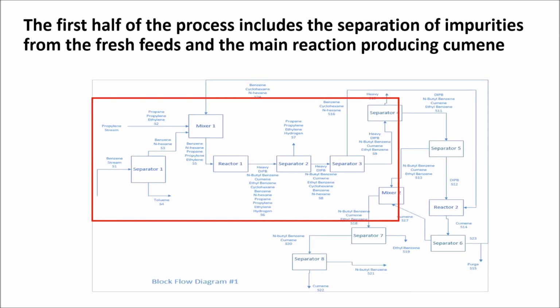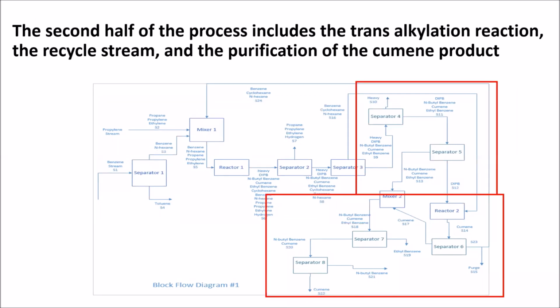The impurities within the fresh propylene feed are separated out from the process in separator 2. Benzene and other hydrocarbons exit the top of separator 3 and flow into the transalkylation reactor. The second half of the process includes the transalkylation reactor, the recycle stream, and the purification of the cumene product. Heavy molecules exit the process via the bottom stream of separator 4, and DIPB is separated from the top stream via separator 5, before combining with the benzene stream from separator 3 and flowing into the transalkylation reactor.